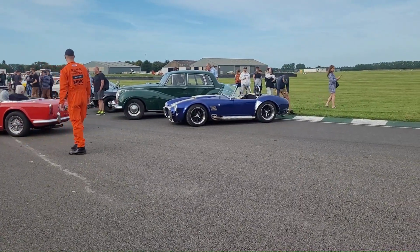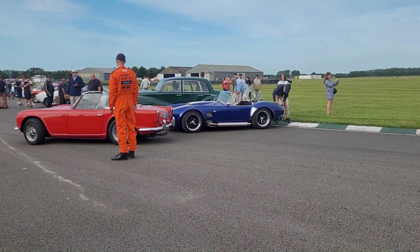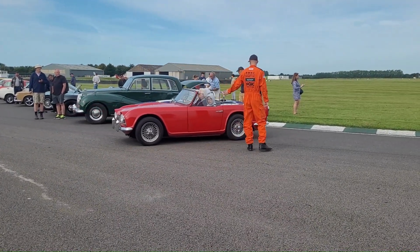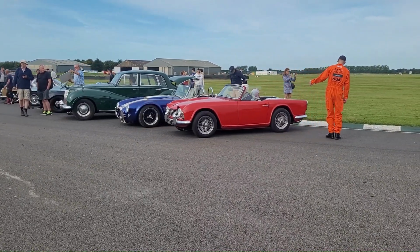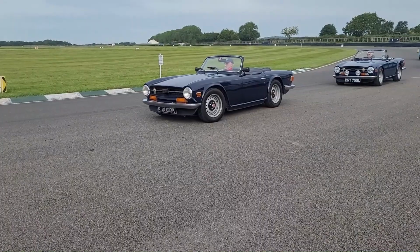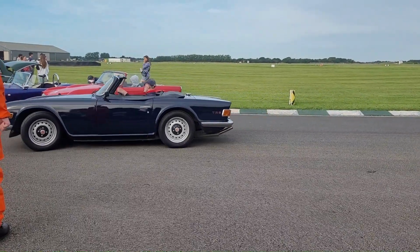See in the background there the hangars for Goodwood Airfield, where they do Spitfire flights. They've got a sort of tandem cockpit Spitfires, so you can pay to go up in them if you can afford it. I can't. Yeah, so the 2 TR6s parking up next to the TR4 or 4A.